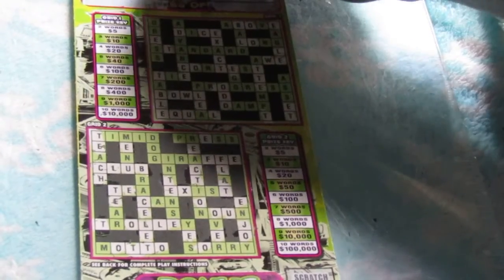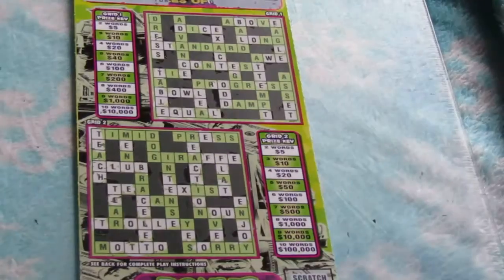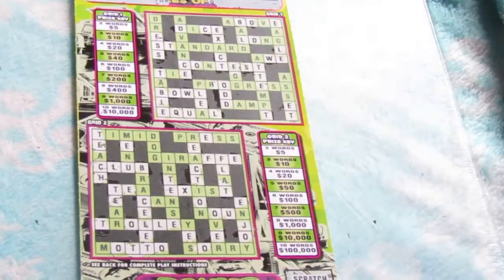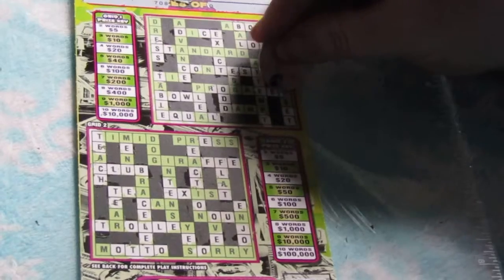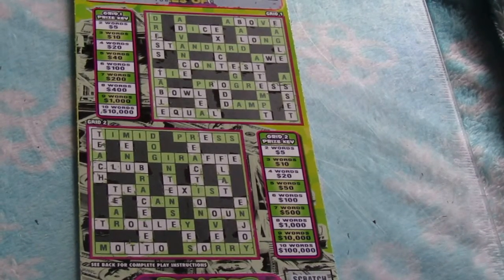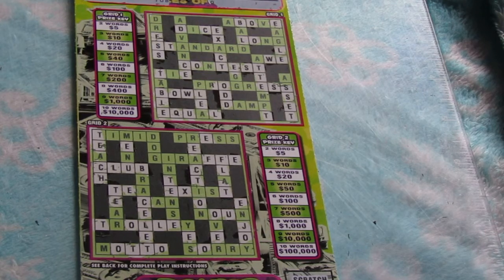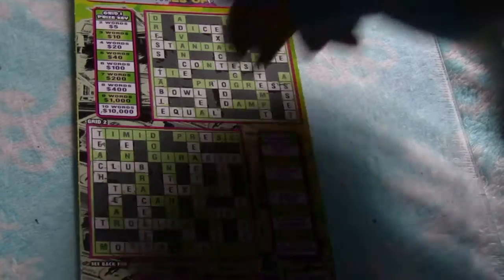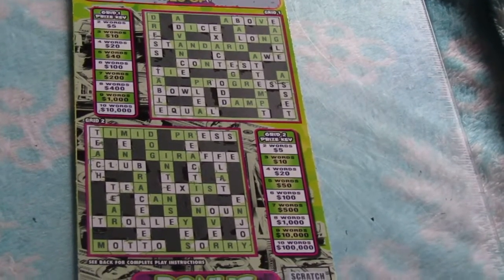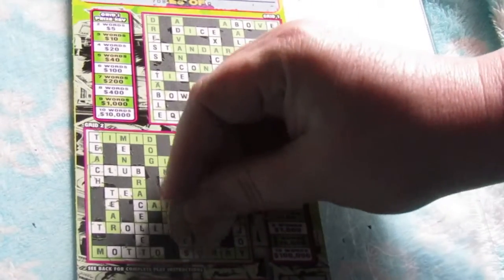Next letter is the letter S. There's two S's there. And there's an S here in contest, two S's in progress, and asset. So an A would be really nice right about now. I think that's it for the S's on the top. Let's go down to the bottom. There's two S's here in press, and an S in sorry.